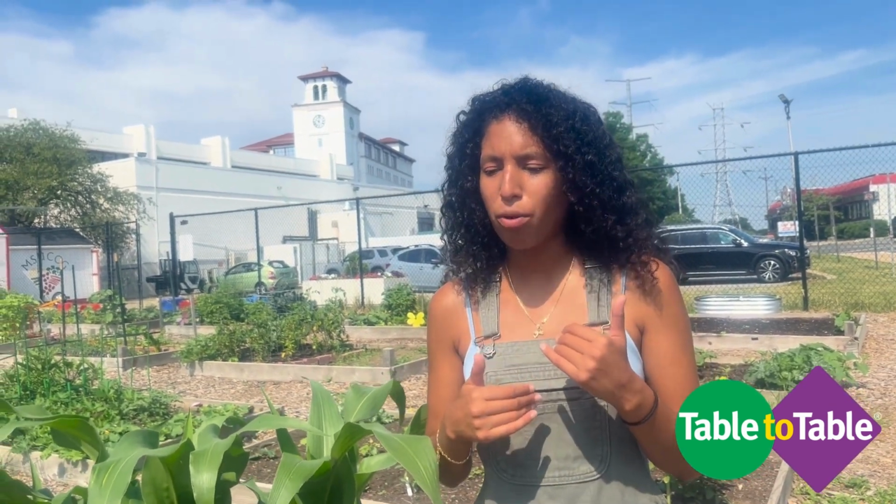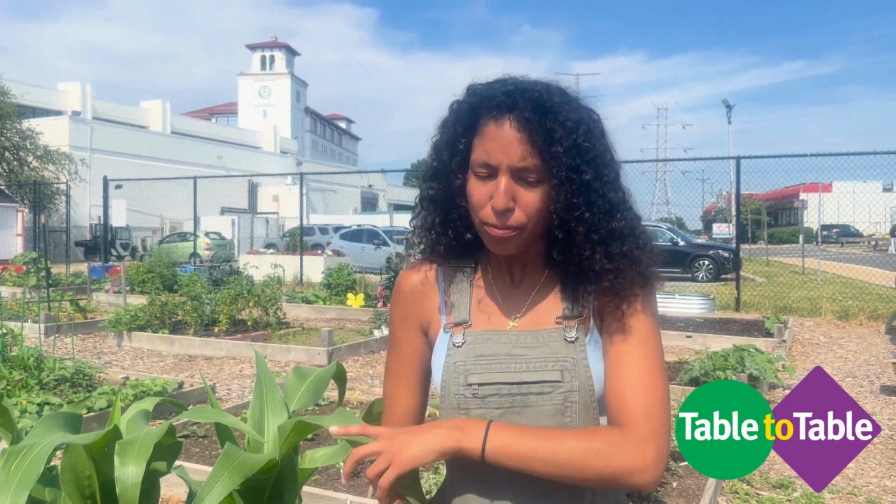Exactly. However, we're also not told what it actually means if it looks perfect. Is it because more chemicals were added to it, so it has a specific shape? Does it have less flavor, less nutrients because it was grown in depleted soils? I think it's time to start shifting the narrative around what food can look like. Kind of like bodies, there's all shapes and sizes, and we should celebrate all of them, like we celebrate our food the same way.